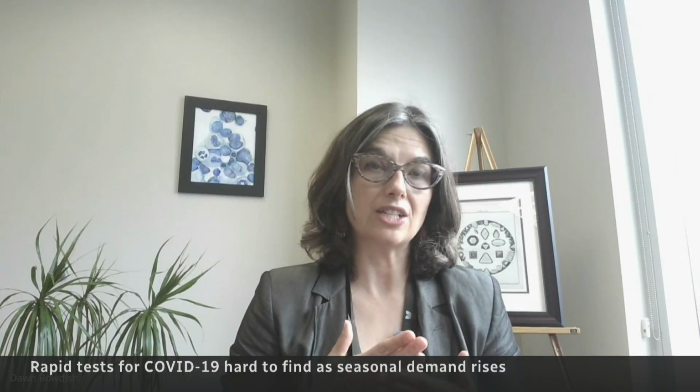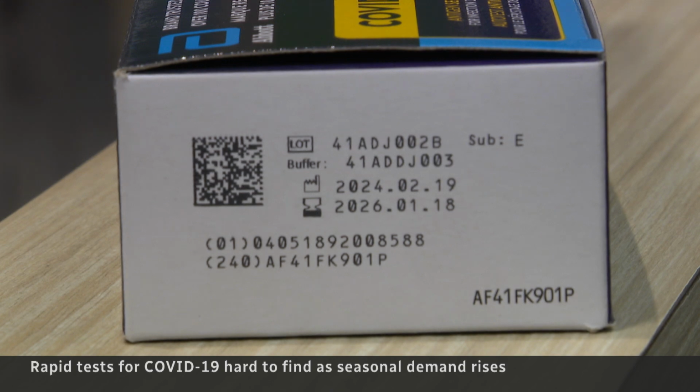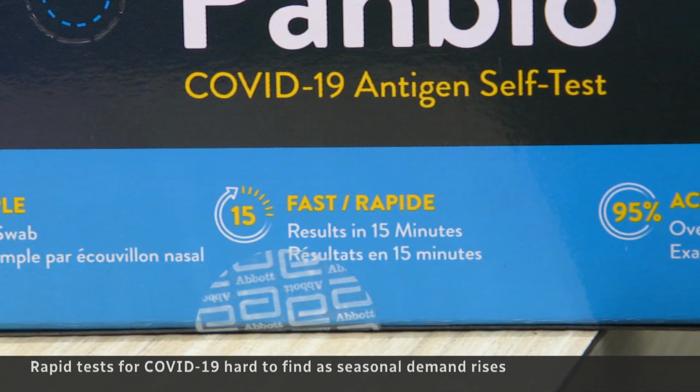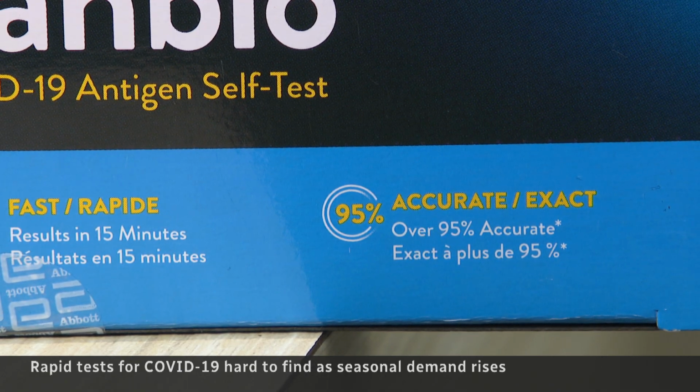Without that positive test, older adults may not get that treatment that they need to keep them out of hospital. If you have expired tests, experts say most work for a few months after the expiry date. But false negatives are a risk.